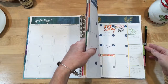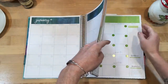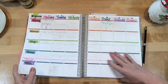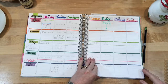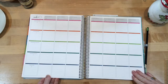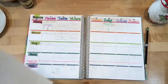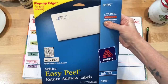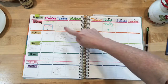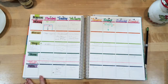I didn't hack anything with the months. What I did was this teacher review. So, let's see. Here is how I hacked my teacher review, and this is why I'm in love with this as my family life planner. So, we went from this. I used Avery labels. Number 8195 was the exact perfect size to fit across here. So now, instead of my days being here, I have 7 days in my week.